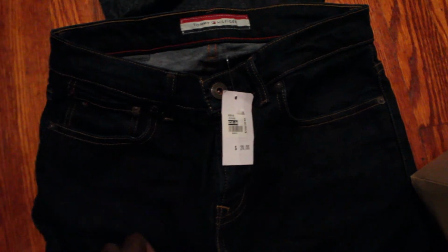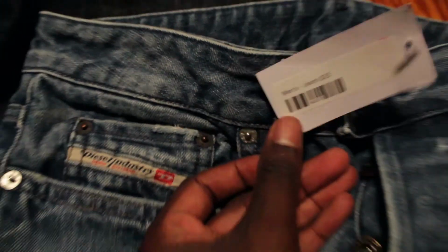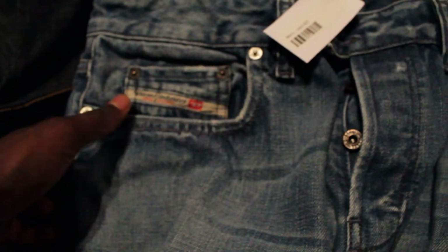And also I got these Tommy Hilfiger. Is this Tommy Hilfiger? Yeah, so these Tommy Hilfiger jeans were on sale for 20 bucks. So I'll probably try and sell those for around 30, 35. And last, I got these Diesel jeans right here. These Diesel jeans came out to $25. So I'll probably be able to sell these for, I'm hoping, like $40.